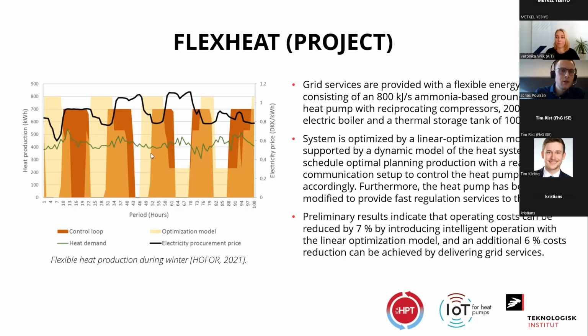And if you see here on the figure on the left, there are different curves. The black one is the electricity price, and you have 100 hours here, so you can see that it's of course going up and down depending on whether it's night or day or if the wind is blowing or not.